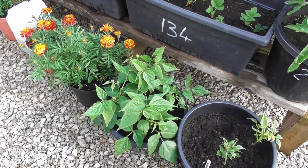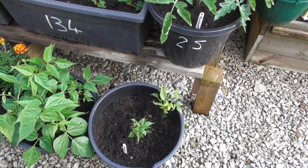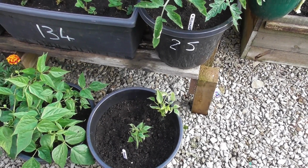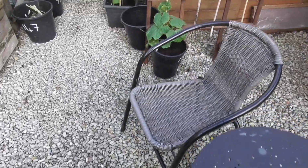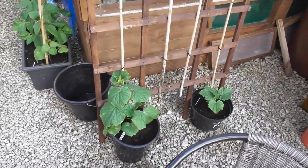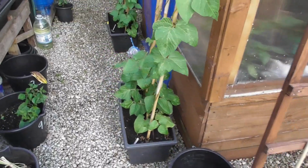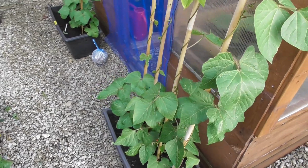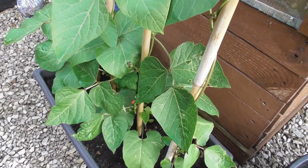Pongo beans have started to move on rather quickly. This tub's been a bit of a disaster, but we'll see. And the cucumbers are bounding on nicely now, as are the runner beans. In fact, we've even got a flower down there.